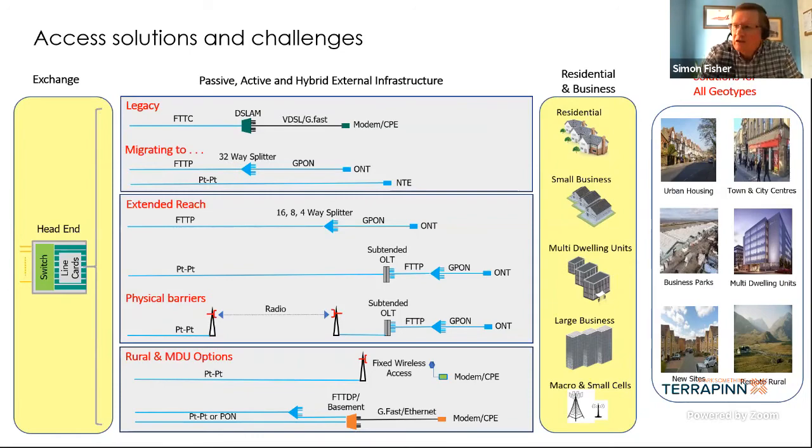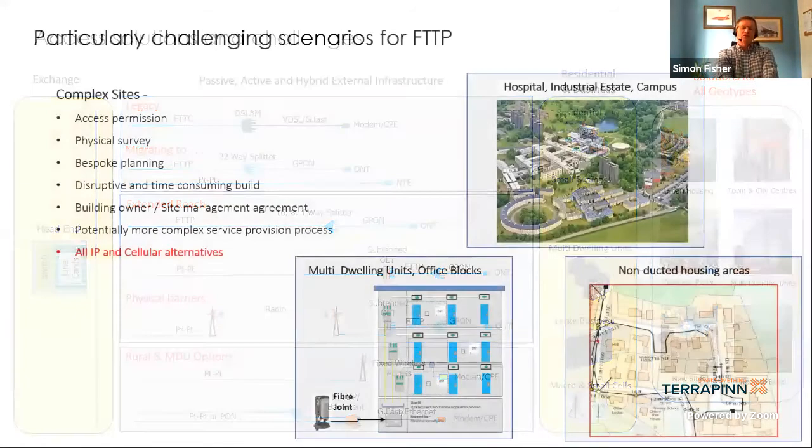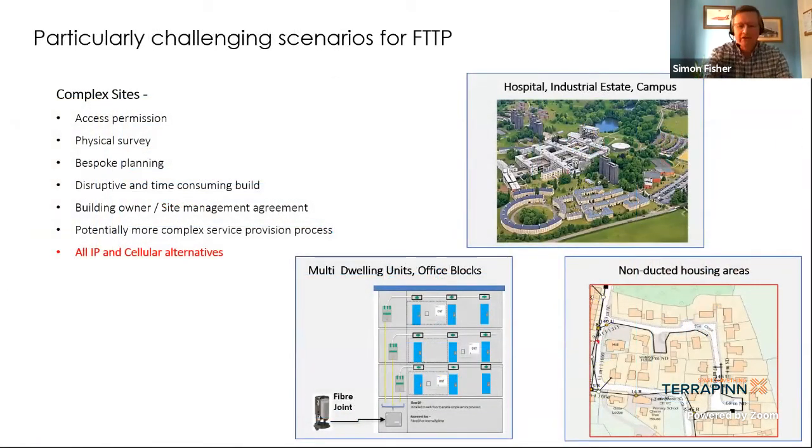If I could have my second slide. This really focuses in on, okay, well, where are the particularly challenging areas? And there's 3 I've got focused on here. The top one is where we go into an industrial estate or a campus, university campus, for example, or a hospital site where there is a lot of already existing wiring, typically twisted pair, which may not be ours. It may be ours, it may not be ours. There may be Cat5 in there as well. And it's really a bespoke survey to work out what we could do in that sort of scenario.